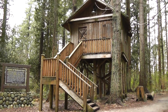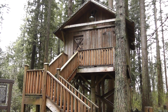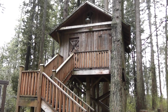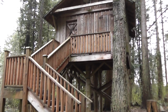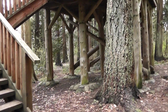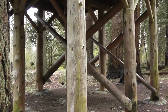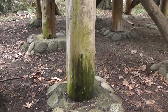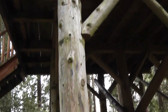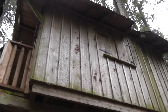So this is the tree fort, or a replica of the tree fort that Peter and David Brown lived in in the middle of the forest that they planted with all sorts of exotic seeds. It's quite a structure on the bottom here with posts. They've reinforced this with a stone foundation. So for the 50s, this is probably a pretty close replica of the actual tree fort itself.